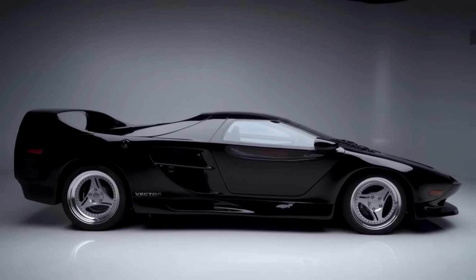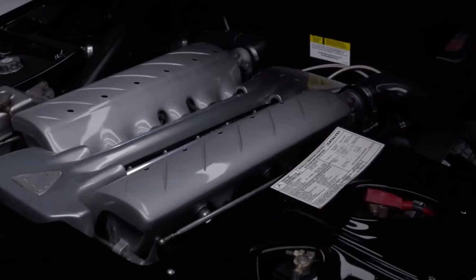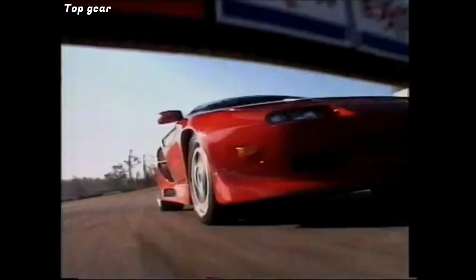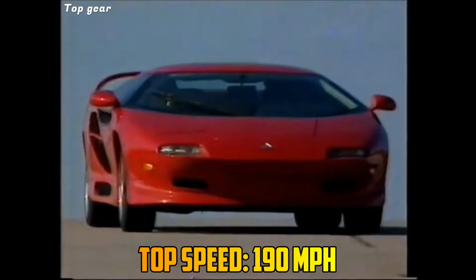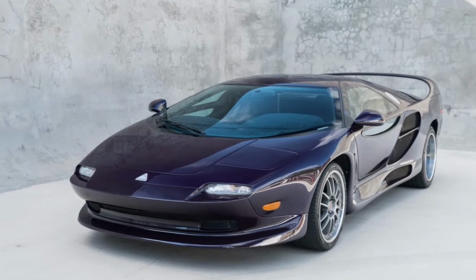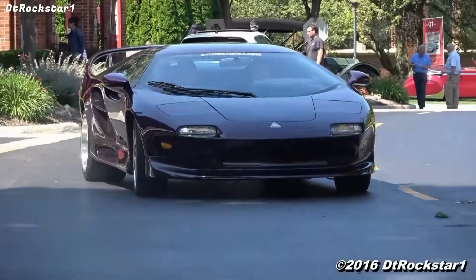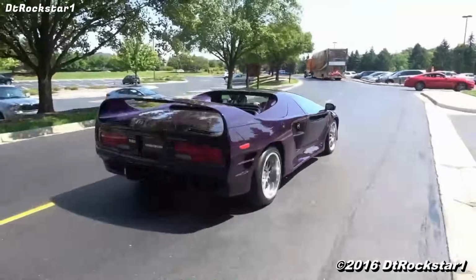The M12 inherited the sleek design of the Vector AWX3. It also borrowed the powerful 5.7-liter Lamborghini 512 engine, which unleashed 492 horses and 425 pound-feet of torque. The M12 could sprint from 0 to 60 in 4.8 seconds and reach a top speed of 190 miles per hour. It made its debut at the 1996 North American International Auto Show in Detroit and had a hefty price tag of $189,000. However, the M12 failed to attract enough buyers, and only 17 units were ever built, including 3 or 4 pre-production models and 1 race car.